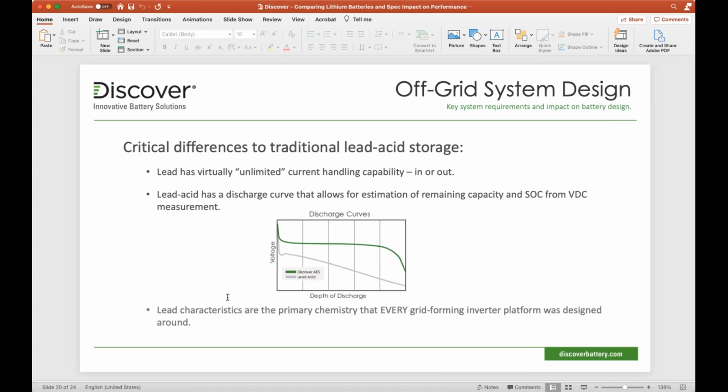This is why at Discover, we've put a lot of effort into integrating our batteries' communications with the native communications of those inverter charger platforms. Without it, you have very limited ability to take full advantage of those hybrid inverters' capabilities and controls, and you're relying on very edge case voltage ratings. So, at the tail end, you'll see the ability for higher voltages to make some triggers, and at the very low end of capacity, you can do that too.